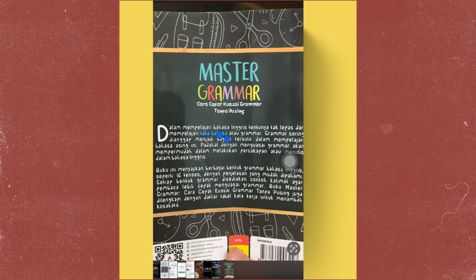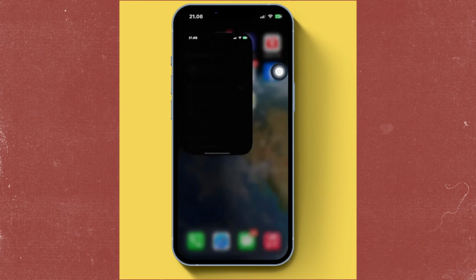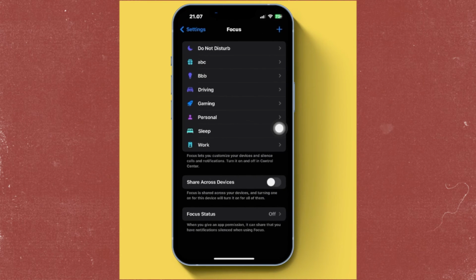9. Set Focus to minimize distractions. Focus helps you stay on task by blocking notifications and distracting apps. How to do it? Settings, Focus, choose your desired focus mode, e.g. Do Not Disturb, Sleep, or Personal.